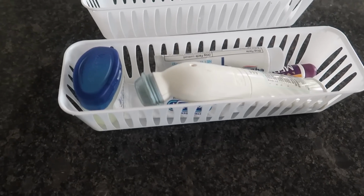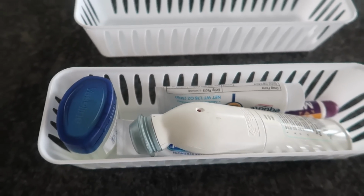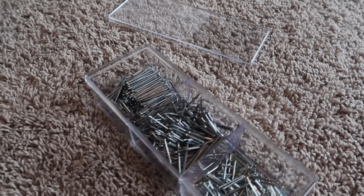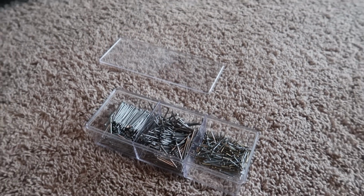And then how about some medical related supplies: Vaseline, a thermometer, some eye cream. And then yes, this container is from the Dollar Tree for organizing all of our nails. It is so handy, and I love that it has a lid on it. That way you can easily stack things on top should you want to.